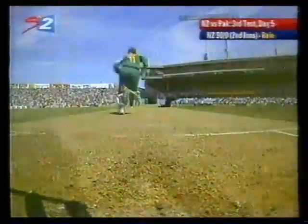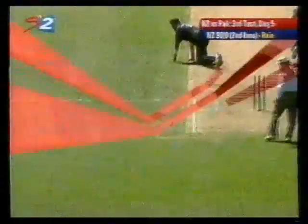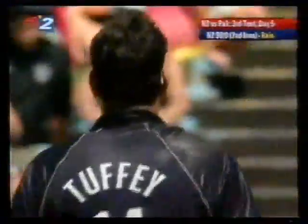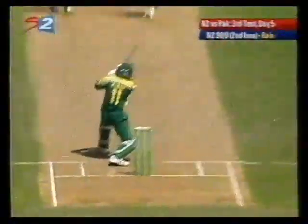219 for 7 and 5 balls to go. What were we saying before? 180, 190? They could get 230. 4 more. Brilliant batting. The offside's a problem for Tuffy because he bowls so well. Sounds funny to say, but it's true. Wow, Azam Mahmood, 25 off 8 deliveries. That's a strike rate of 313, 2 4s and 2 6s.